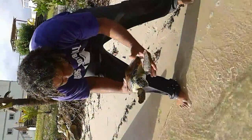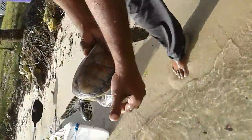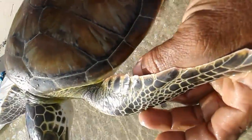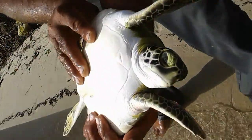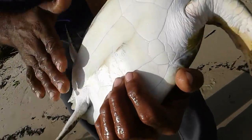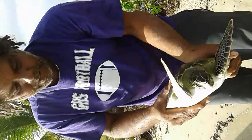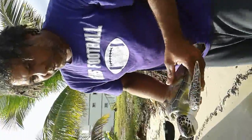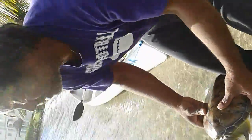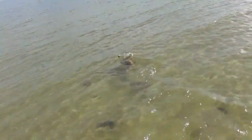Let's check him for any injuries. Oh, it's a little red here. As you notice, it hasn't been injured all that much. You notice the belly complexion, it's all good. The neck section is all great. The fins are good. And we're ready to let this baby go back to the wild. There you go. And there he goes.